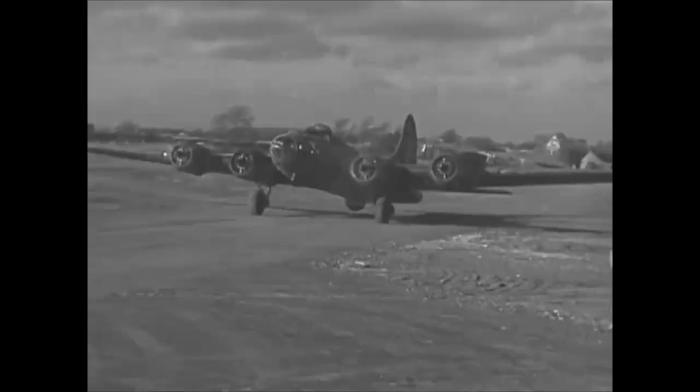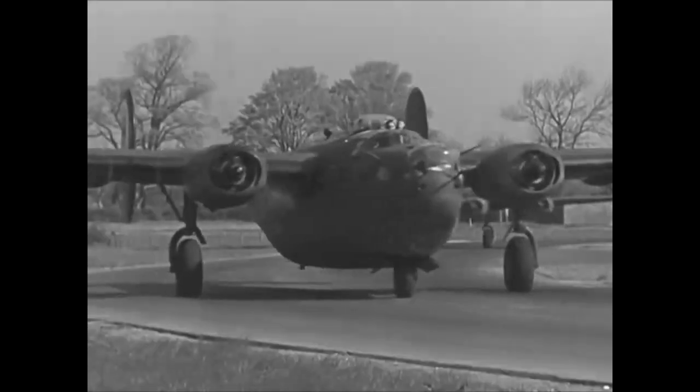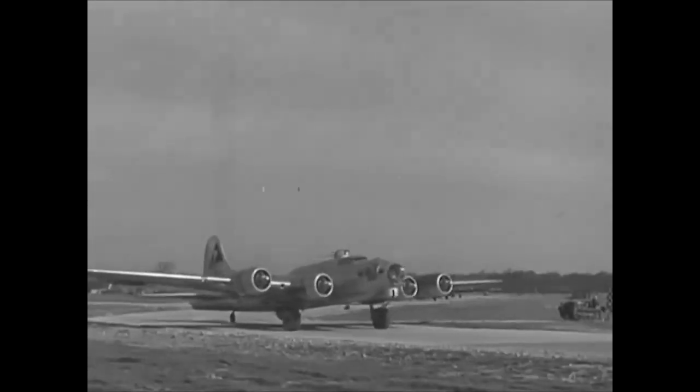Of 20-odd fields of the 8th Air Force, more than 400 Forts and Liberators, with their 4,000 crew members, taxi for the takeoff.